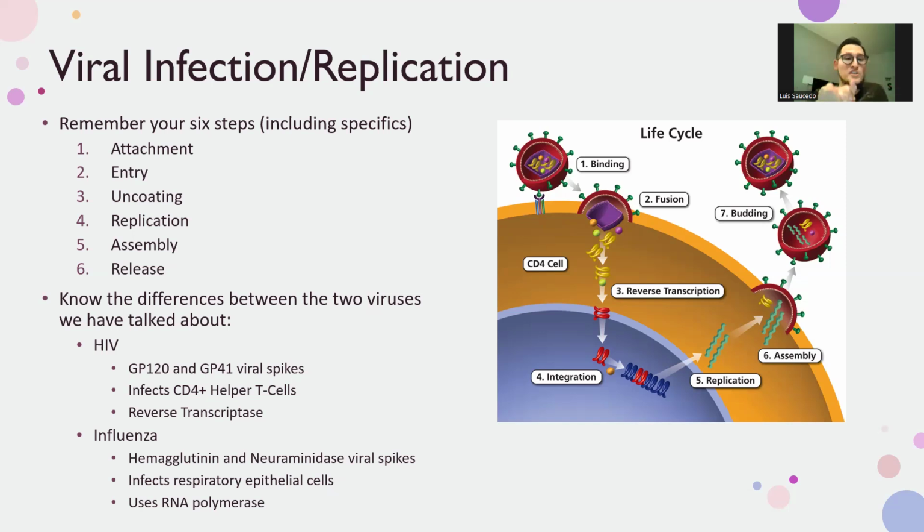Just remember, HIV uses the GP120 and GP41 viral spikes. They infect CD4 plus helper T cells, and they utilize reverse transcriptase, which means that the HIV RNA gets backwards written into DNA, and the DNA gets written into viral RNA. Versus things like influenza, which use hemagglutinin and neuraminidase viral spikes. They infect the respiratory epithelial cells, and they use RNA polymerase, which means the RNA goes into our cell, and then it just starts making proteins from the RNA itself.